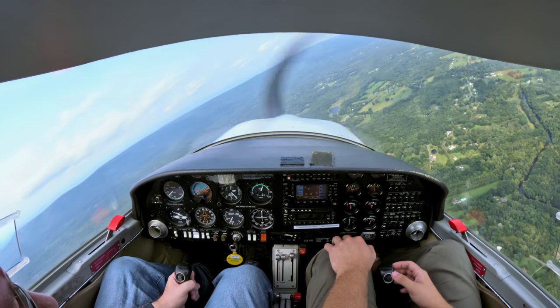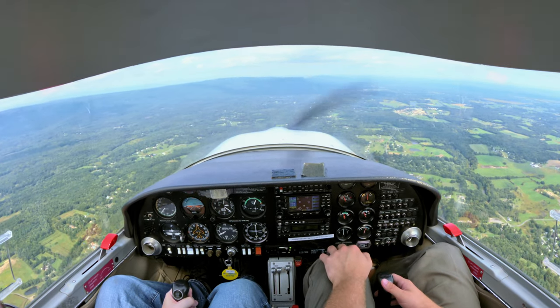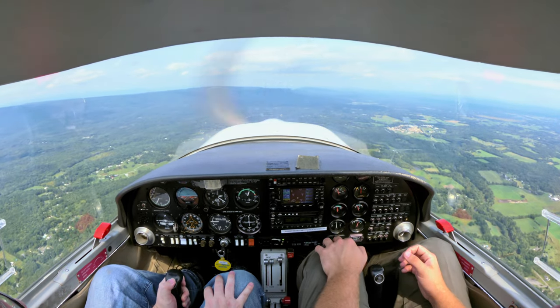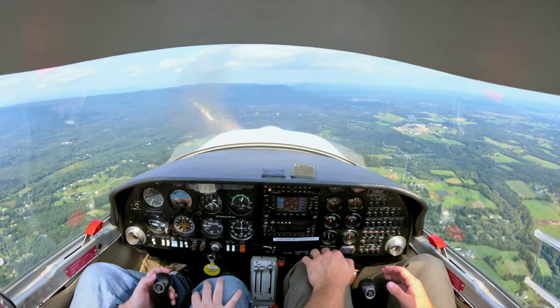Level off here, add some power back, maybe 2200, just a little bit, that's good. And just hold it and trim it out to hold. 2400 is fine. Just flip it down. Yeah, 2400 is good. Alright, see, it wants to stay where it is.